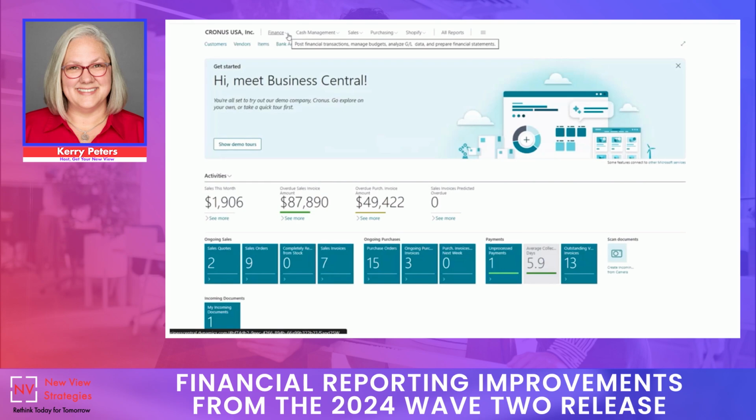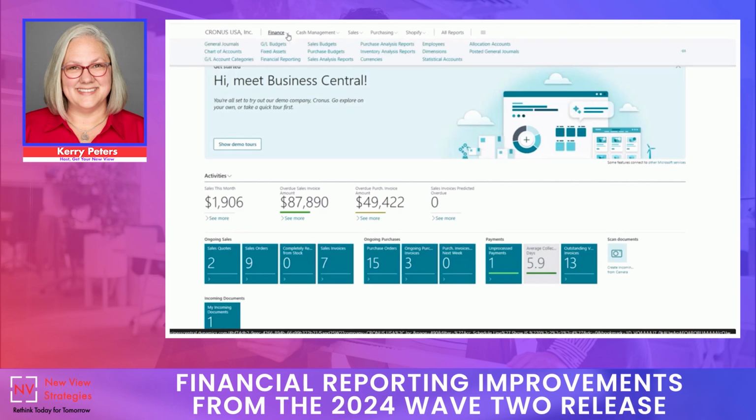For those of you who are not perhaps accountants or financial reporting people, and you haven't seen these before, you can easily get to these by looking for financial reporting. For those who have used these for many years or who are using this with an older version of the software, you'll remember that these were called account schedules in the past. And Microsoft mercifully renamed these to financial reporting, which made a whole lot more sense to most accountants.